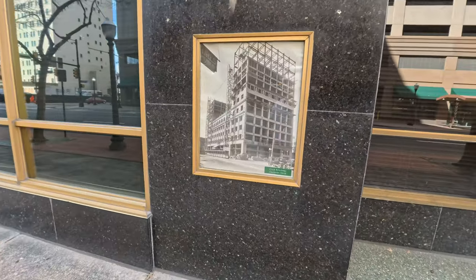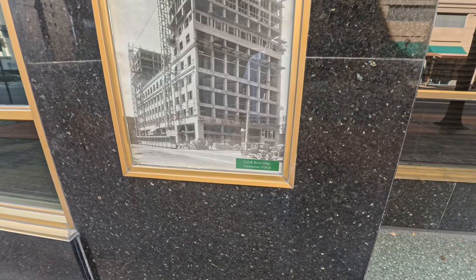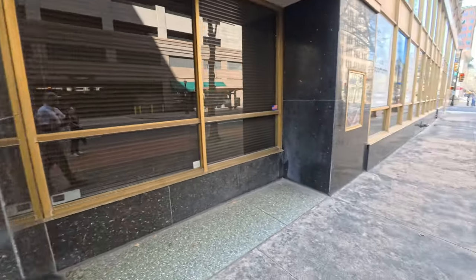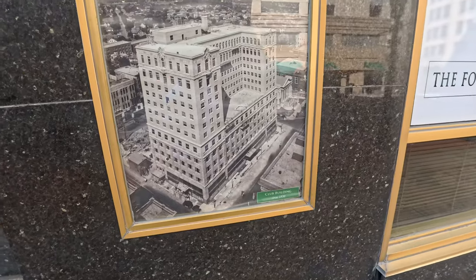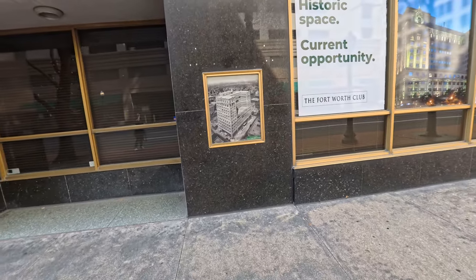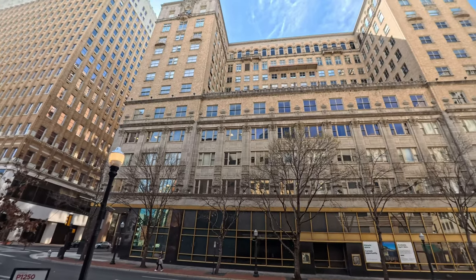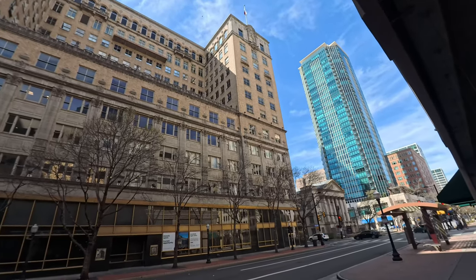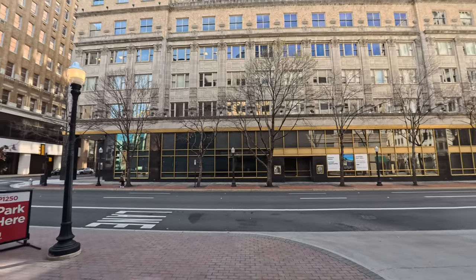This building, I don't have any information about. I might have to find some information out about it, but apparently it was built in 1924. And here it is in 1930. I'll have to see if I can find out some information about it. That's another very, very beautiful building. Let's see if I can find out some information about it.